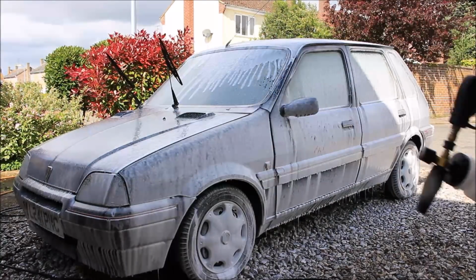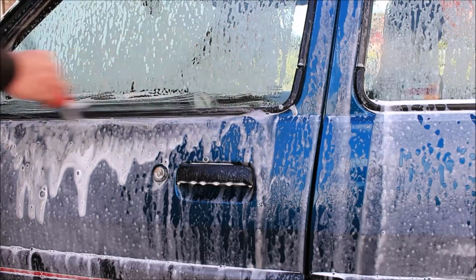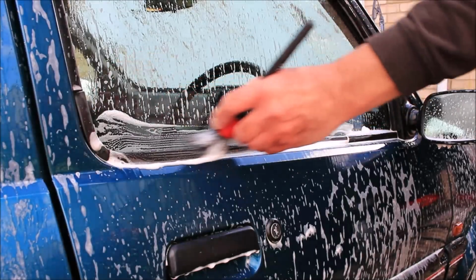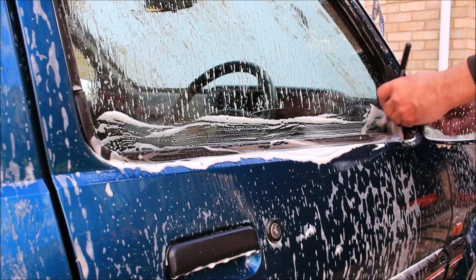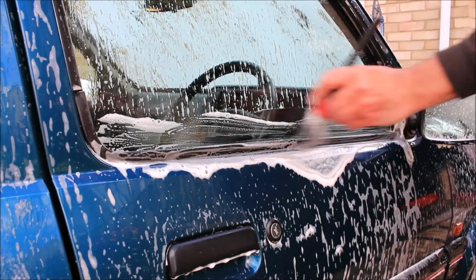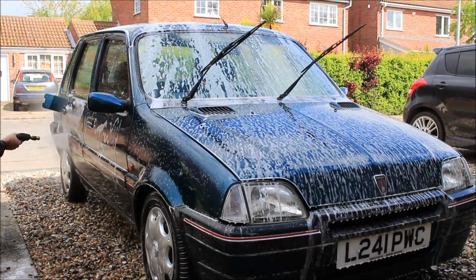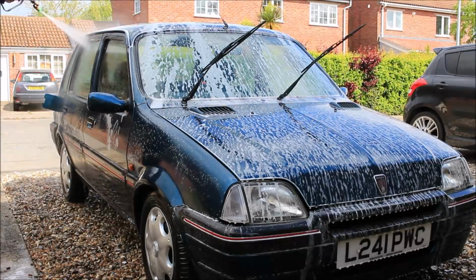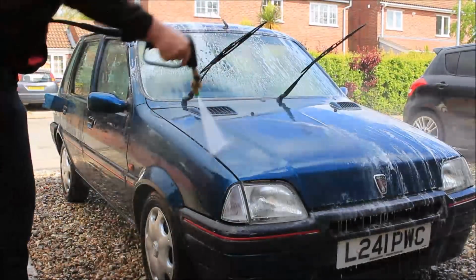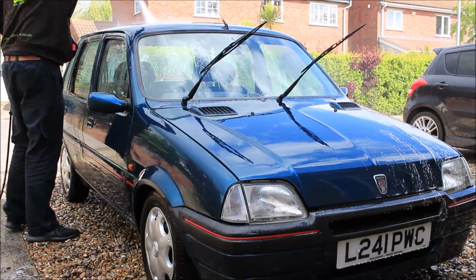So one thing that I hate about this car is the door rubber area, or window rubbers. The gunk just gets stuck in there and it runs down the door. Got told off for not doing that last time by the boss. Nothing worse than getting pulled up by the boss, is there? Ooh, no. So give it a thorough rinse down before we get on to the next stage. What I love about cleaning this car is the size of it.